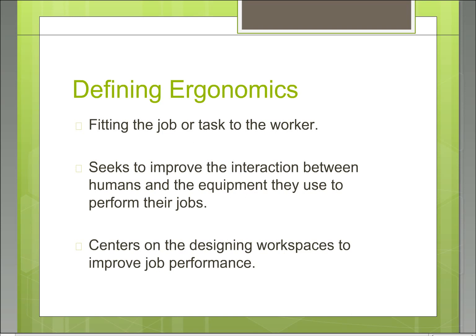And so basically when we think ergonomics, we really just want to think about fitting the job or the task to the worker. Now there are other individual definitions out there, such as seeking to improve the interaction between ourselves and the equipment that we use to perform our jobs. But we really want to come back to the easiest and the simplest definition of fitting the job to the worker. Ergonomics at the same time can also be thought about as designing workspaces to help improve job performance as well.